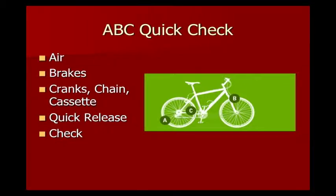You want to check and make sure you've got air in your tires, and that they're not too spongy and too low. You can see right around the perimeter of your bike tire, it will tell you what the proper inflation of your bike tire is. So just pay attention to that, make sure that you're properly inflated.